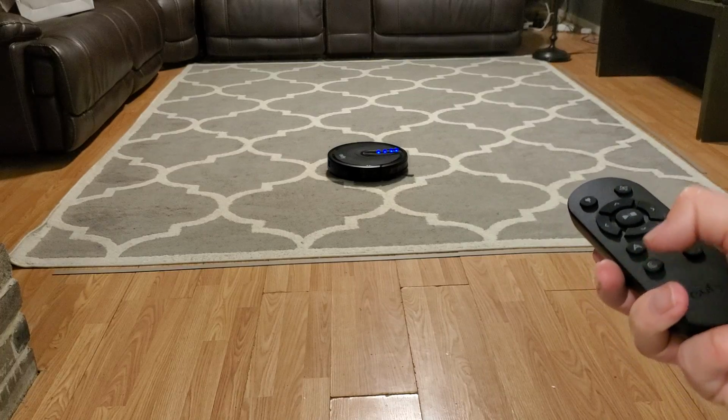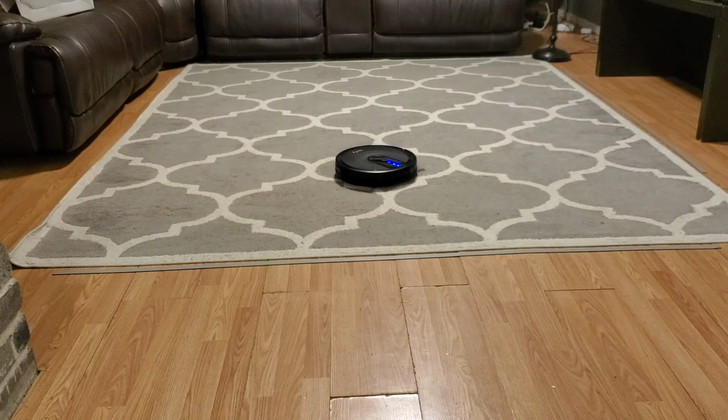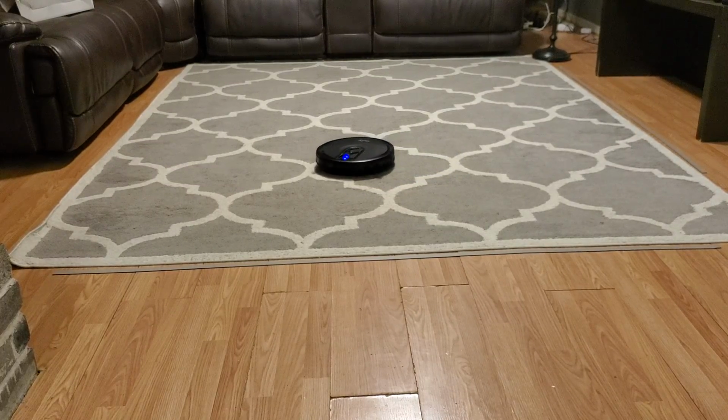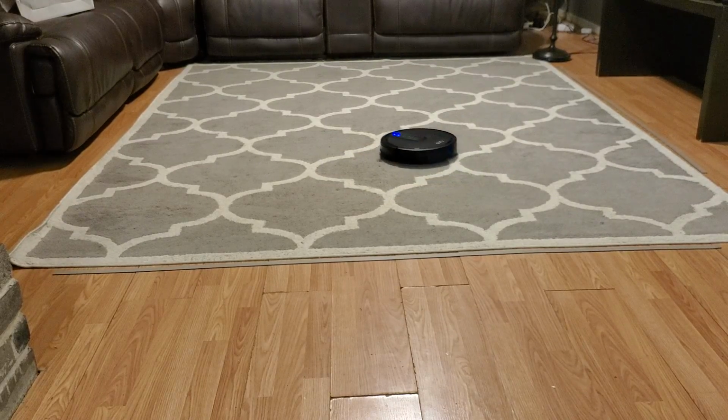So we'll go ahead and tell it spot mode, and it's going to go around in a circle for 2 minutes and clean a particular area. So if you've got an area that's dirty and you want to get it clean, all you have to do is just put it right in the middle of it and then hit spot clean and you're good to go.